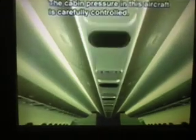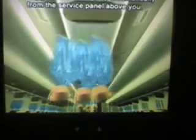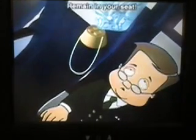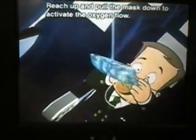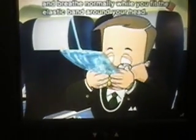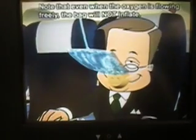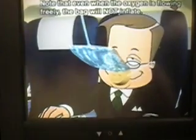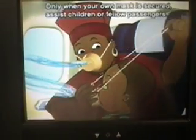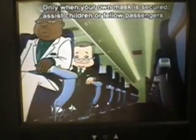The cabin pressure in this aircraft is carefully controlled. In the unlikely event of a loss of pressure, oxygen masks will drop automatically from the service panel above you. Remain in your seat. Reach up and pull the mask down to activate the oxygen flow. Place the mask over both your nose and mouth and breathe normally while you fit the elastic band around your head. Note that even when the oxygen is flowing freely, the bag will not inflate. Only when your own mask is secured, assist children or fellow passengers.